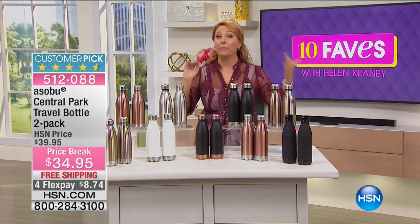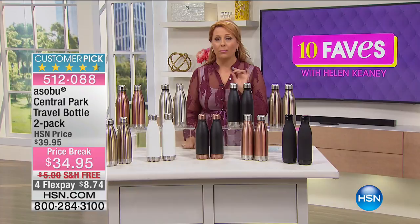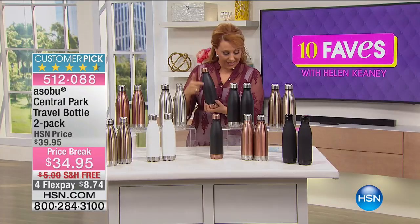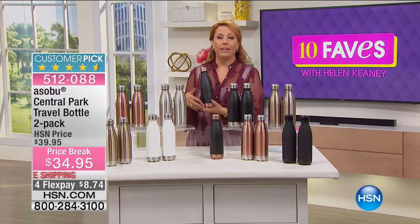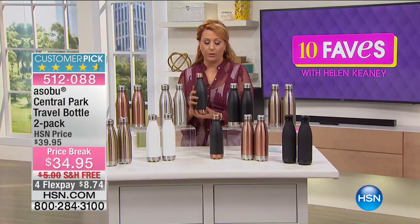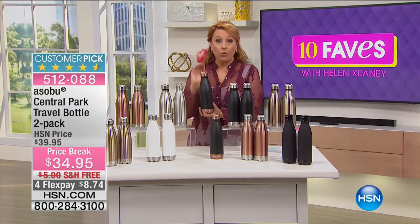What we're doing here today is a set of two from a company called Asobu. It's called the Central Park Travel Bottle. Now, a couple things. The vacuum bottle, when you put water in here, it's gonna keep water cold or your beverage cold up to 24 hours. Your, you know, whatever, your beer at the game, your frozen margarita, or your diet soda, or water. I guess we should be drinking more water. I'll try to be a good person. Water. It's gonna keep it cold for 24 hours. Hot beverages stay hot 12 hours or longer. We're not just giving you one, we are giving you two.